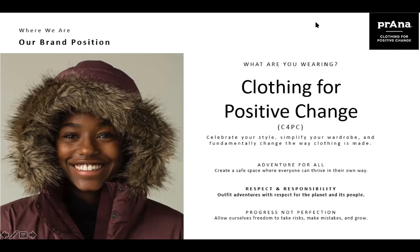So our brand position is around clothing for positive change. And really there's three big pillars that ladder up to that. The first one is adventure for all. There's the one that I work in all day, every day, which is respect and responsibility, which we'll talk about today. And the last is progress, not perfection. And I love sharing these because I think it gives us that opportunity to continue to try things with progress, not perfection, but know that the bar keeps getting raised and we just have to keep going towards it. So I think that that's a great platform to start with. Next slide.